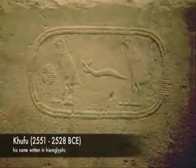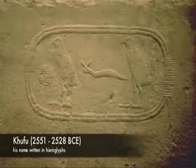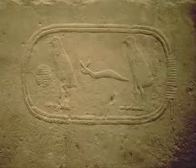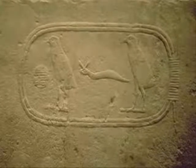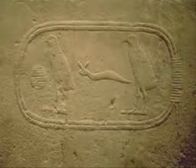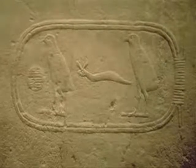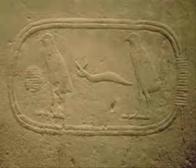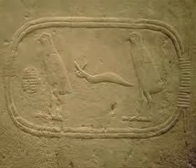The pharaoh Khufu ruled ancient Egypt during the Old Kingdom, from 2551 to 2528 BCE. Historians do not know very much about him because there are few remaining written records from this period. They do know, however, that Khufu ruled a unified Egypt and that he had many relatives who assisted him in governing.